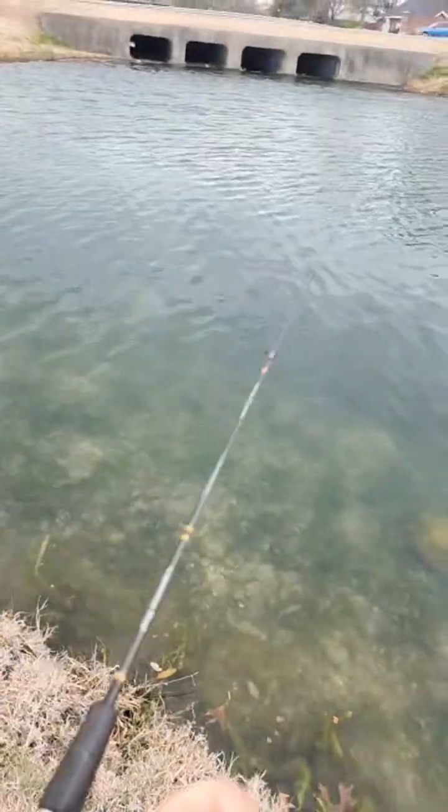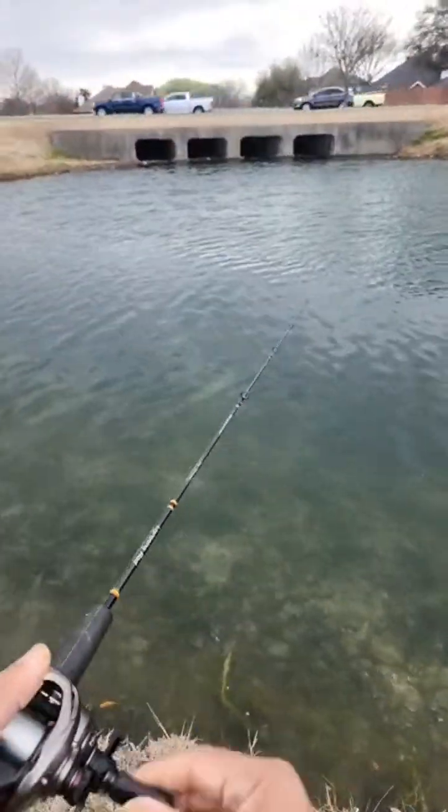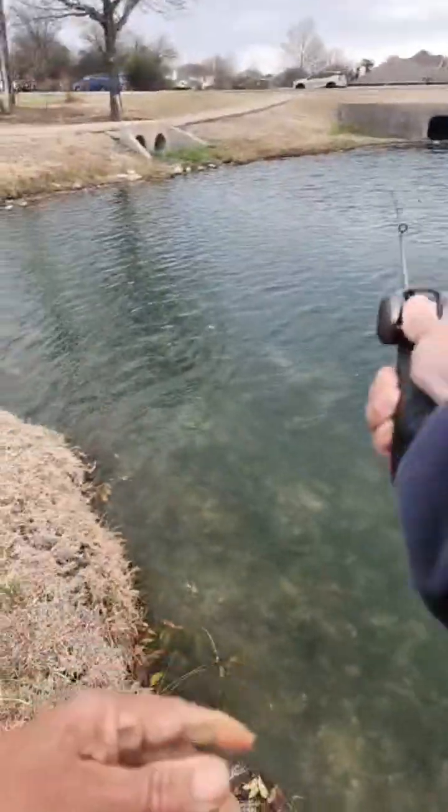Okay, let's go back out. That's where I got that little guy to hit. Oh, something just tapped it. Got a little tap, tap, tap, tap. Okay, more beds. Okay.